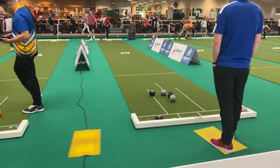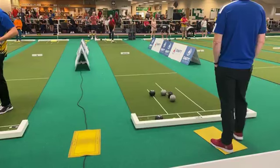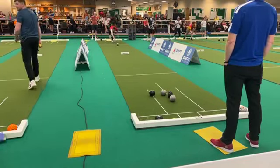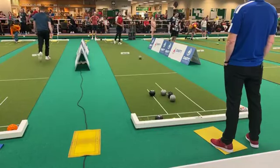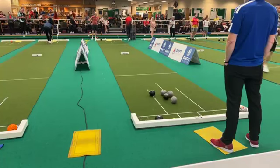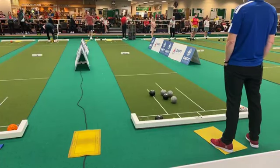Glenn will be disappointed with that one. Still Glenn holding 1 shot. Sibe looking to draw this on his backhand. Needs to miss those bowls and he'll be close. But he still holds second.